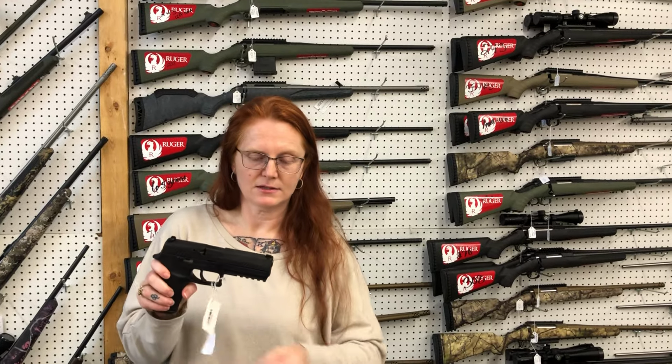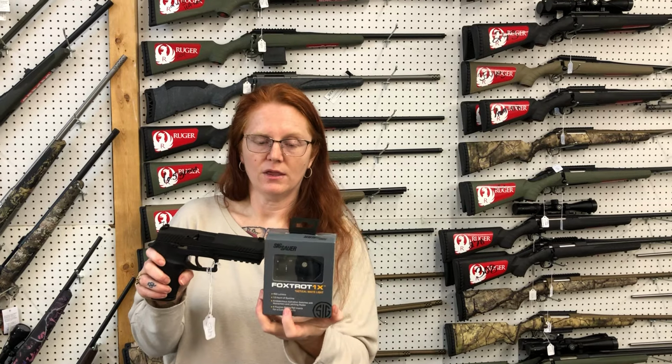All right, I know that I'm not supposed to say SIG prices. SIG 320s with the flashlight. Can I say them? No, I don't know if they're discontinued. If they're not discontinued models, we gotta follow that pricing. They're real cheap, just call.